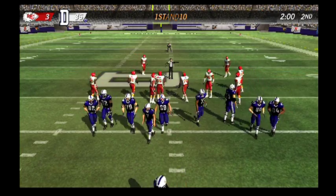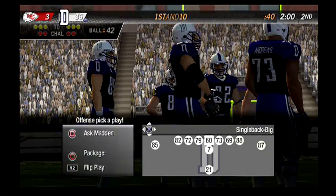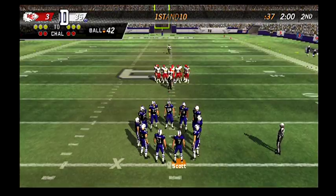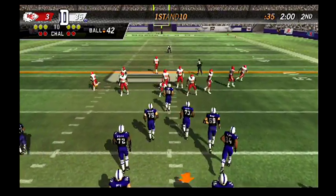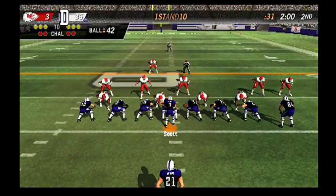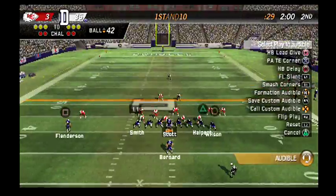Kansas City comes out in a 4-3. Go with the ground attack. You got to take it to him. 2 minutes left. Ball on the 42-yard line.